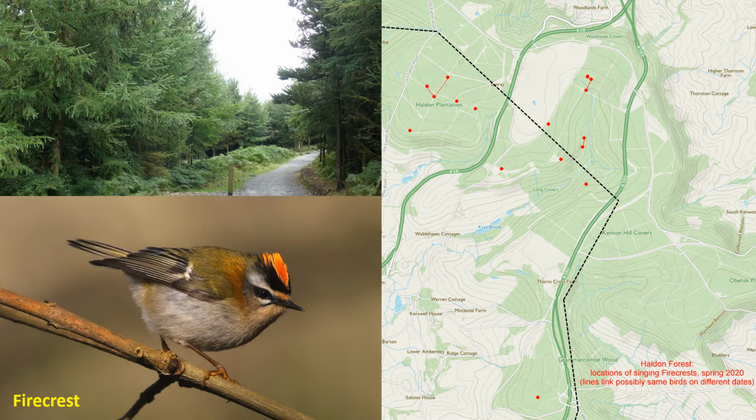And certainly that's a population that we'll be keeping a close eye on in future years. That map was sent to the Forestry Commission, so they're aware of where the birds are. As I said, they have special protection, so it would be good if the Commission can take account of their needs in managing the forest in future.